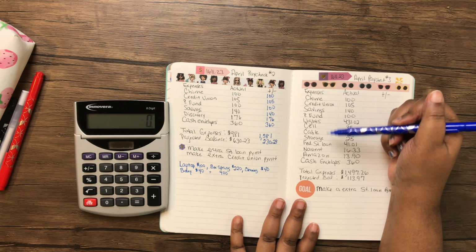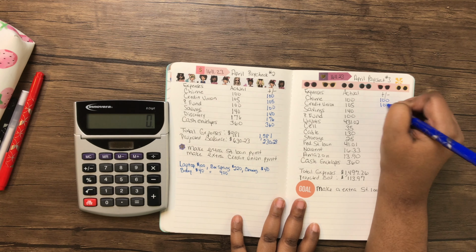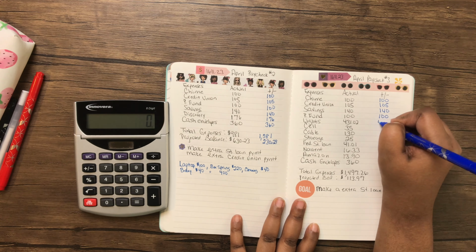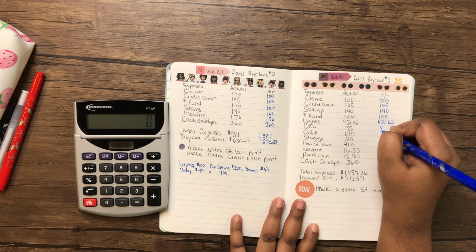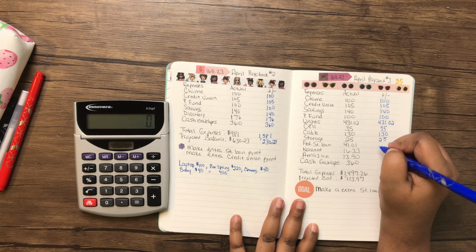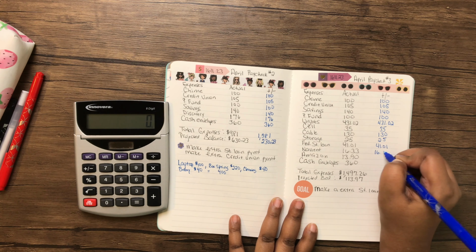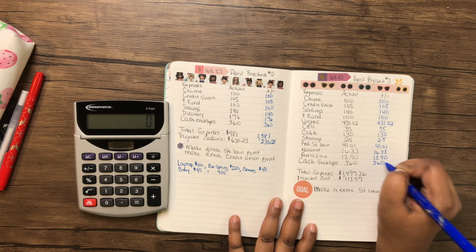So as I just mentioned, these are my primaries. Consistent payments, 100, 105, savings, 140, project 100. For the lights, this fluctuates, but that was 431.02. Cell 35, cable 130, storage 25, student loan, because this paycheck crossed over to the first check in May, and then my other student loan, my Amazon Prime, and of course my cash envelopes.